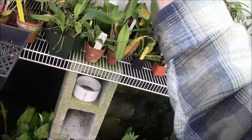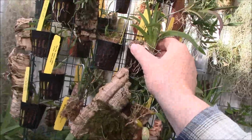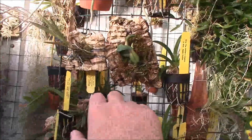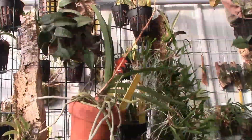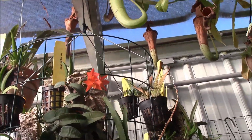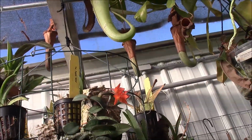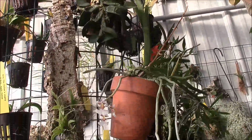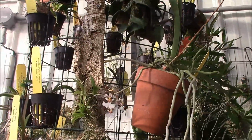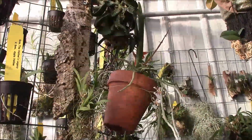And see if I can get that back in here somewhere. Here we go. Okay, up here, there's Kalia, formerly Sophronitis sanua, doing a nice job. And also, down further here, this is Tolumnia variegata. Flowers are rather small. That's just the way it is.